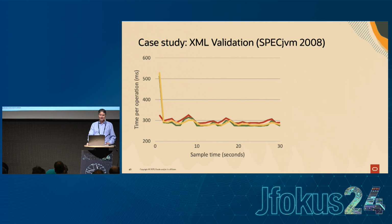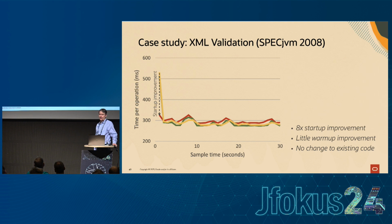It's a better word. So here is another case study. We are running some SPECjvm XML parsing. And in this case, we actually achieved 8 times startup improvement. And it's very good, but we didn't achieve any warm-up. So I think this is another workload. It's one of those situations when you really have to try your own application and see how much this gives for me.